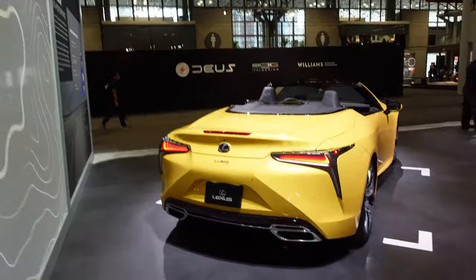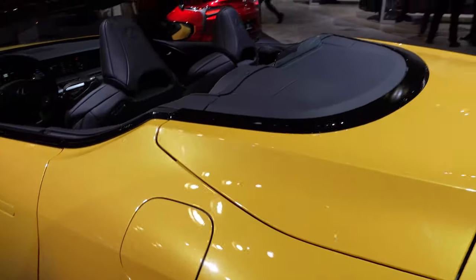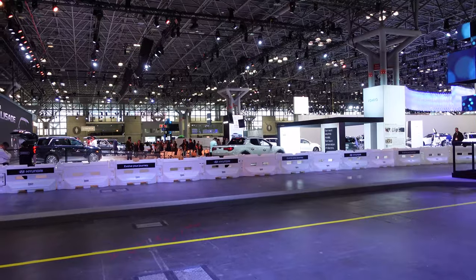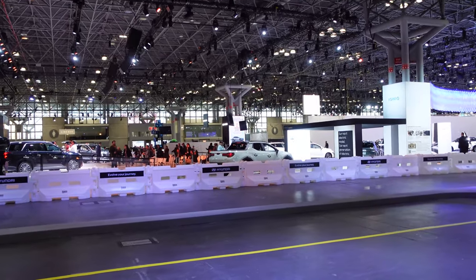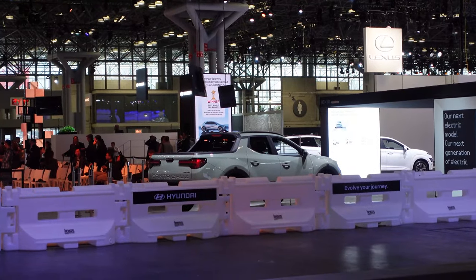Okay, so I'm really hoping that this camera picks up the color of this LC500 convertible a little bit better, because it is, whoa. And don't get me wrong, I have nothing against the LC500 convertible. It's a great car, it looks awesome, but this paint job, we got the American G's paint job here. Somebody should advise Hyundai to never, never make a truck. The Santa Cruz over there looking absolutely just terrible.